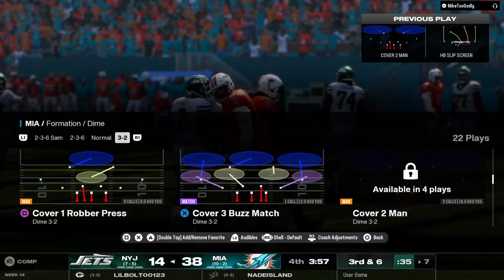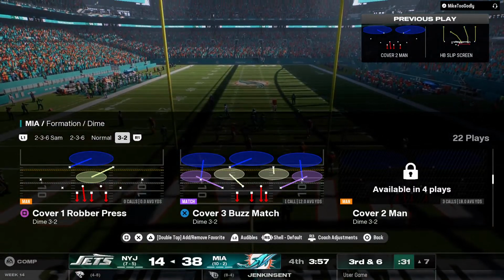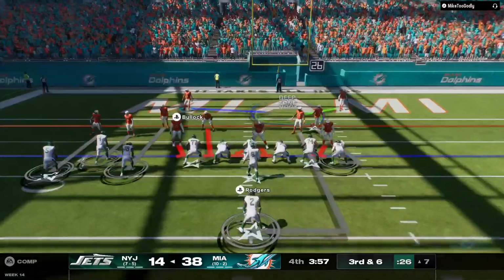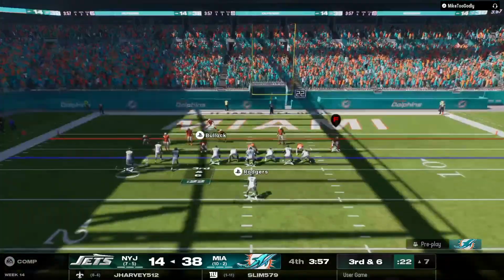Oh, that'll be incomplete. Well, he took a shot as he let that go. And it's going to bring up a third down. Kind of a fine line when you're setting up a screen. You don't want to throw it too early and have the defense react too quickly, and you definitely don't want to throw it too late. And that way it's not formed perfectly. Got to make sure you hit it just right.